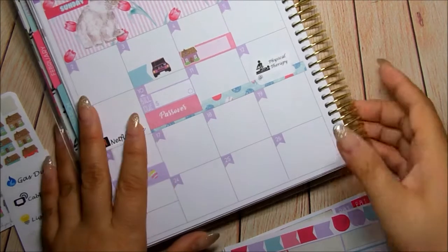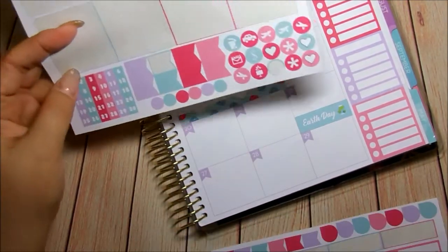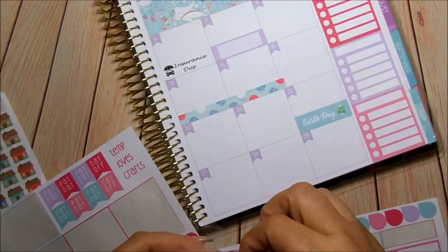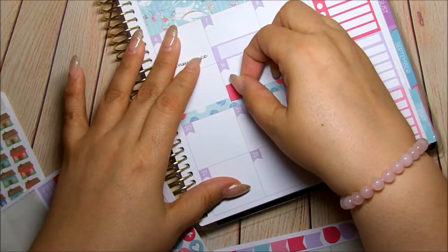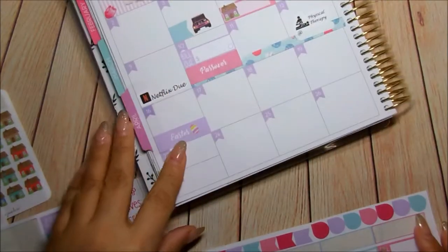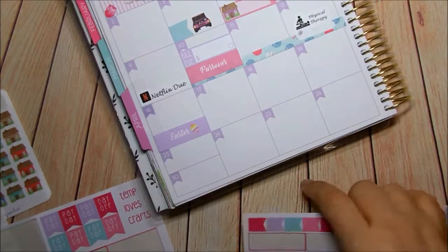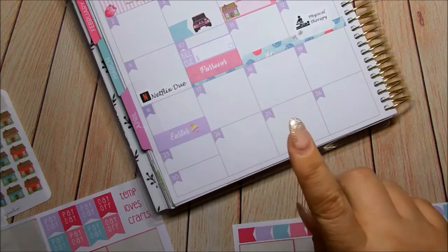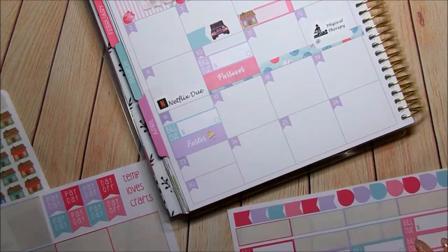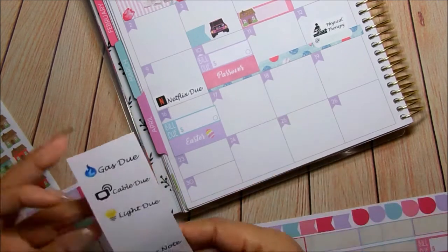And now we're going to go ahead and work on the 14th, which is Good Friday. So I think I'm just going to use a flag. And then I'll just look for a sticker later on, or I'll just write it in. On the 16th, my son's bill is due, his cell phone bill, which is funny, it switched from the 13th, and now it's not due until the 16th. And then we're going to go to the 18th, which is my cable bill.